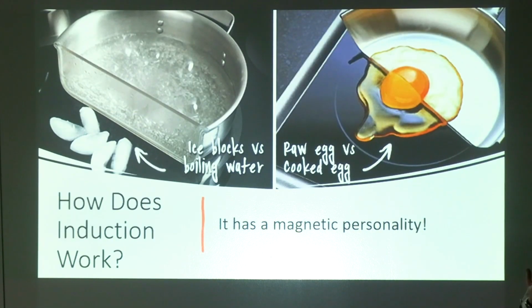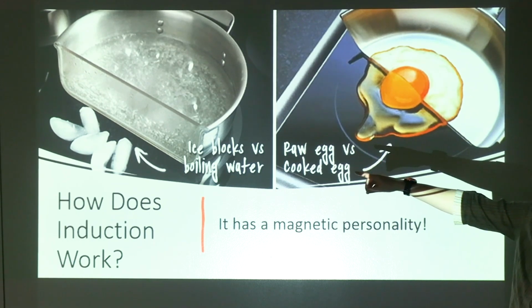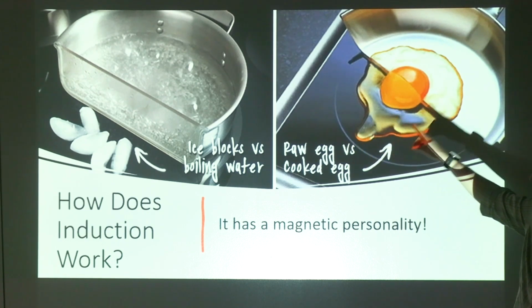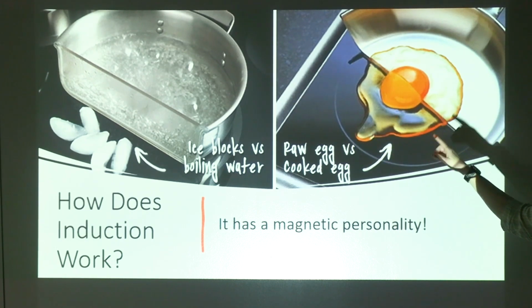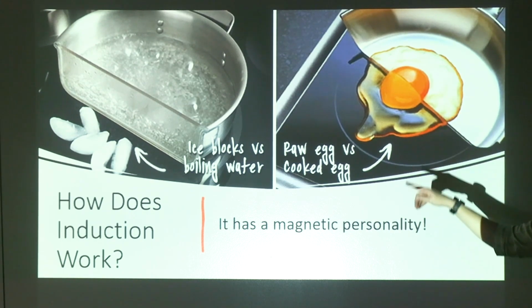So, induction. Totally different technology than either of these. Uses essentially magnets. And the deal here is, like you can see here, you need a compatible pan. Both these pans are compatible. So you can see the ice is not melting next to the boiling water. The stove is only heating up the pan and just that area, nothing beyond it, which is why the egg is cooking here and not cooking here.